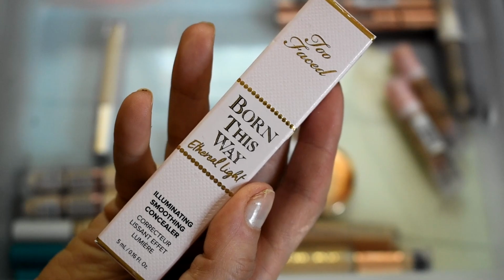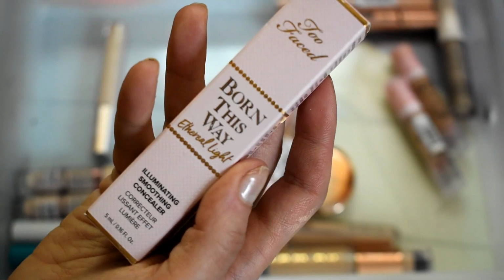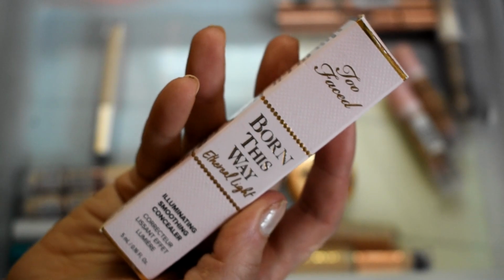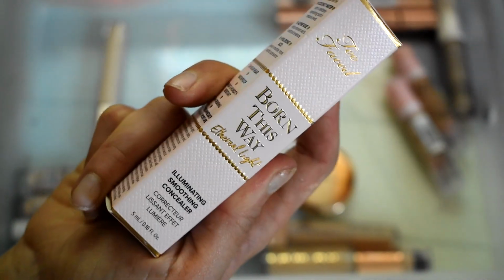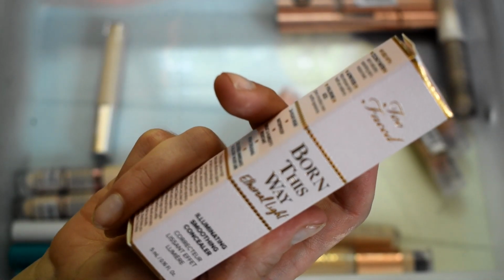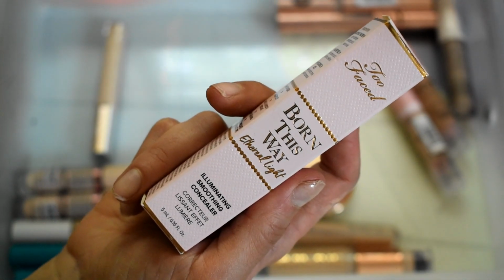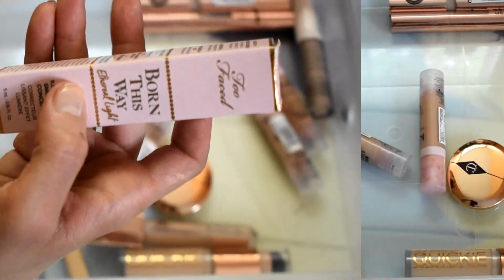This one I'm obviously going to be keeping because it's still in the box. I haven't even opened it yet. I bought this at the same time that I bought the original Born This Way concealer, the more mattifying one, and I have that open right now. It's actually downstairs in my beauty room. So I'm definitely going to keep this, and I'm just going to open it once I run through some of my other concealers because I don't want to have too many open at one time because, as you can see, a lot of things do go bad and I just don't want to be wasteful. So I'm going to keep this and I'll open it up in a couple months or so.